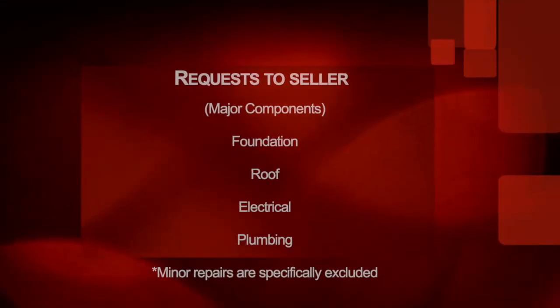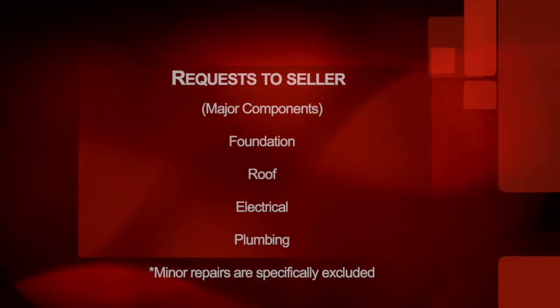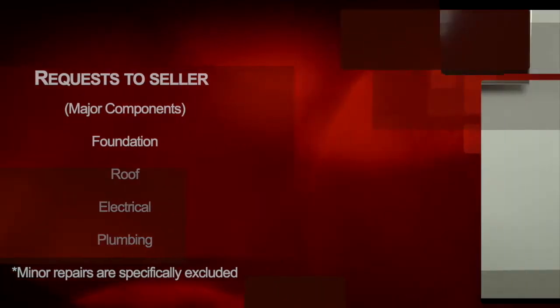But understand, under the contract, only the major components of the property are considered in terms of when you're making requests to a seller. So that's going to be things like foundation, roof, electric, plumbing. Minor repairs, routine maintenance items are specifically excluded within the terms of this contract.